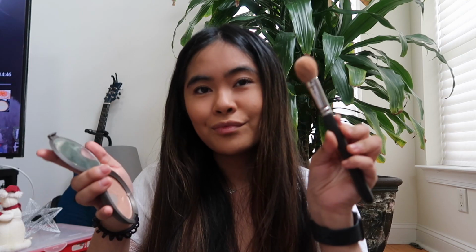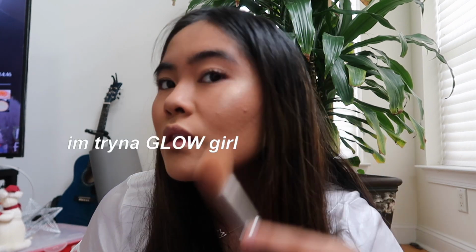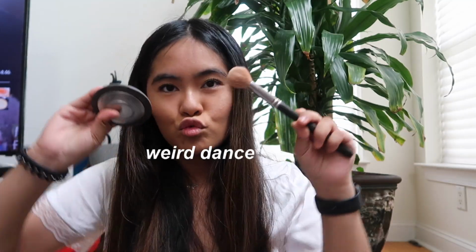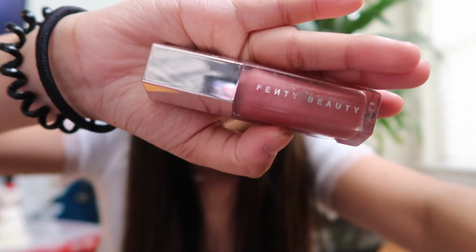And she's grabbing her highlighter, applying it to the tops of her cheekbones, across her nose, down her nose bridge. Just applying it all over her place. Rubbing it in. She uses a lot of highlighter. Okay. Onto the tops of her cheekbones again. Weird dance because she thinks she's cute for the third time in this video. Now she's spraying her face, grabbing her lip gloss, and applying that onto her lips. Weird cute duck face, smiling, and she's done.